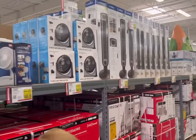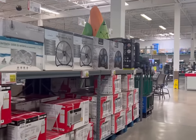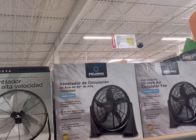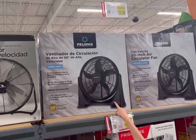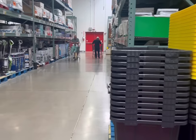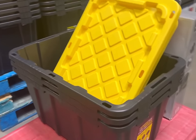Oh, you know what? James needs a fan for his room. Just remembered that. Let's see. Which one? I think I'll get... I don't know. This one. Okay. I need a bin to store the winter coats in. All right, I got three bins for winter gear storage.